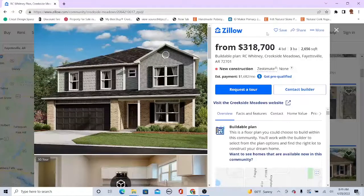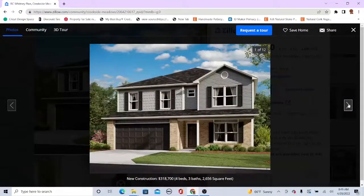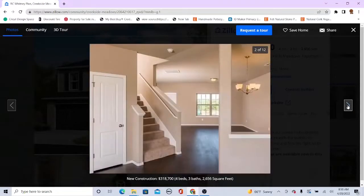So this one's $318,700 for a bed, three bath, 2,656 square feet. Buildable plan, so I think it's going to be built. R.C. Whitney, Creekside Meadows, Fayetteville, AR 72701. New construction. And a picture of the outside of the home looks real nice, two story. Like the brown garage door. Inside the home, some stairs here. Looks like a living room space in the back corner. Looks nice.